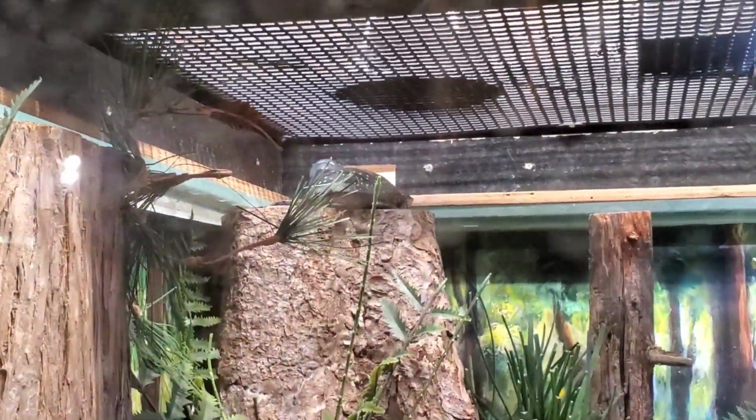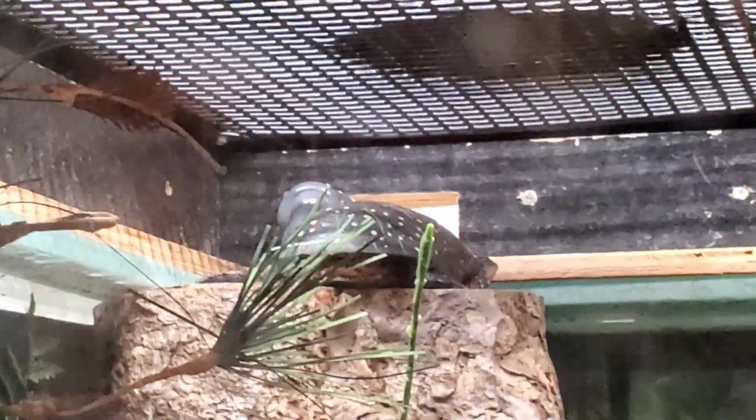Wait, where's the spotted turtle? On top of that, do you see the corner? Right there, you see it? Oh, there!